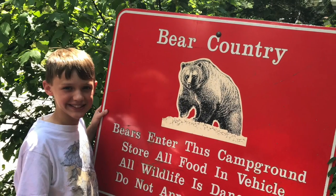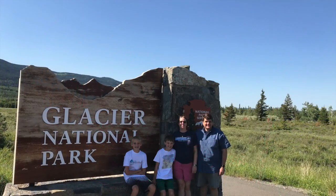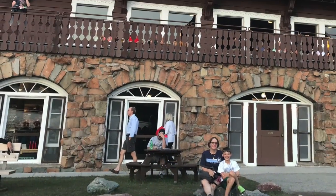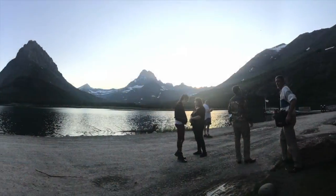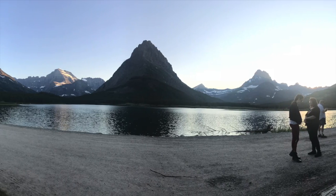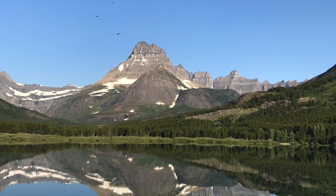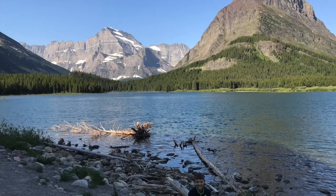We then went over to our hotel, the Many Glacier Lodge. The lodge is beautiful and sits on a glacial lake with stunning views. We hiked a trail around the lake and enjoyed the views on all sides. We even saw both bighorn sheep and a mountain lion.